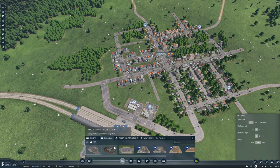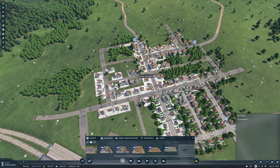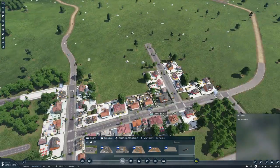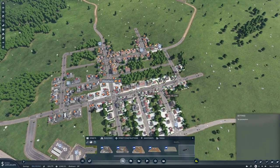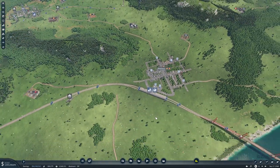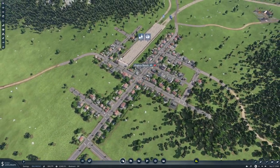And then of course a cargo drop off point. I think we're gonna want two here. So we'll do one there, and we'll do one up here. And maybe one down here, in case we get post at some point. Or mail. Alright.